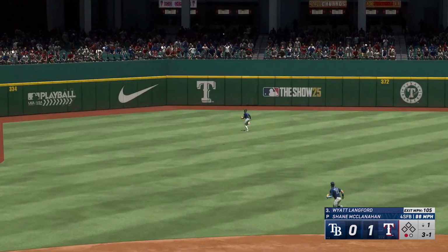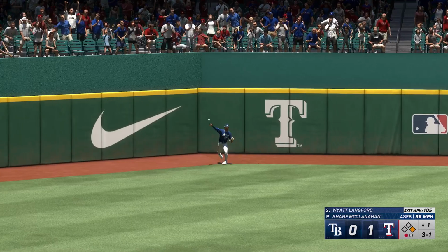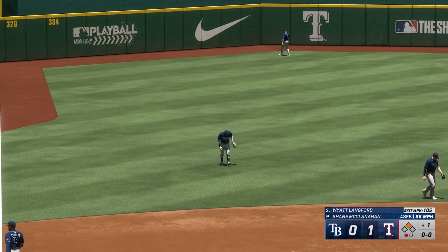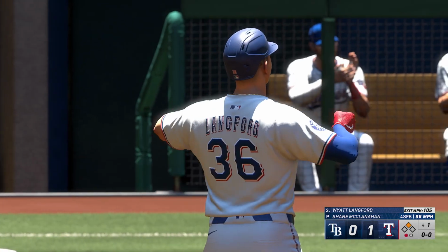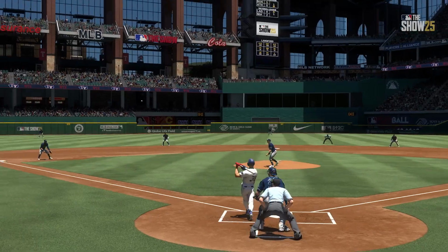Left field, way back there. That's down. One hop off the wall, and into second with one away. That's a double. But when you fall behind in the count, you've got to come into the zone, and then guys have a better chance of hitting the ball hard like he did right there.